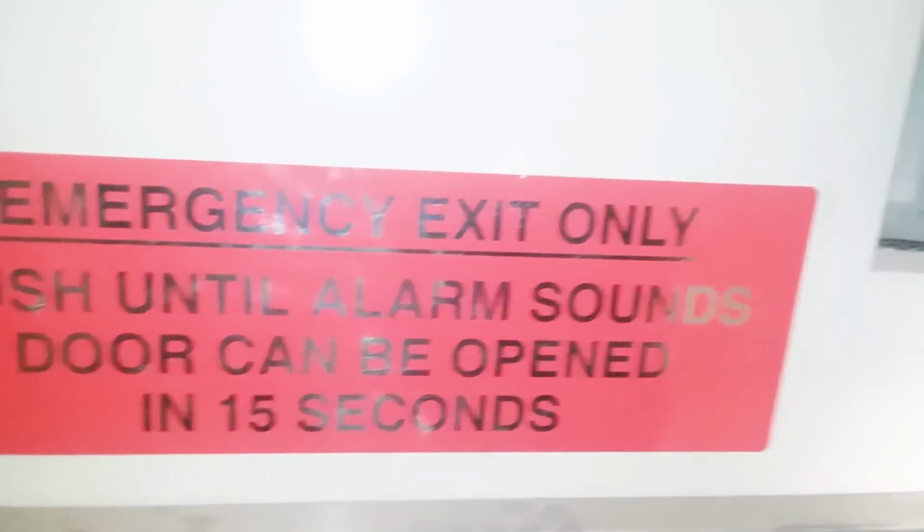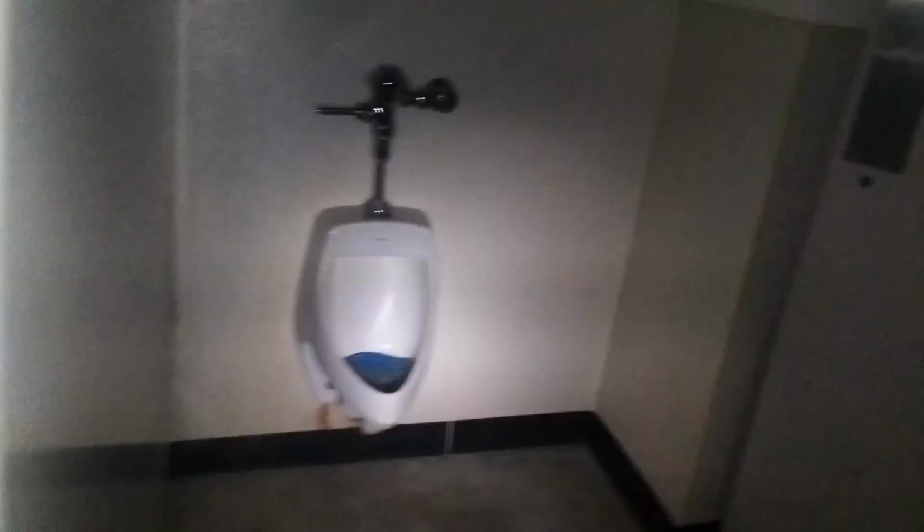Now, I think this has been open for a little bit longer than 15 seconds. And since there's no alarm, I am not too concerned. And surprisingly, this bathroom doesn't smell too bad. It is starting to come apart. Still got some bum protectors. Apparently, someone didn't use it. Got some baby powder. Yeah, baby powder.